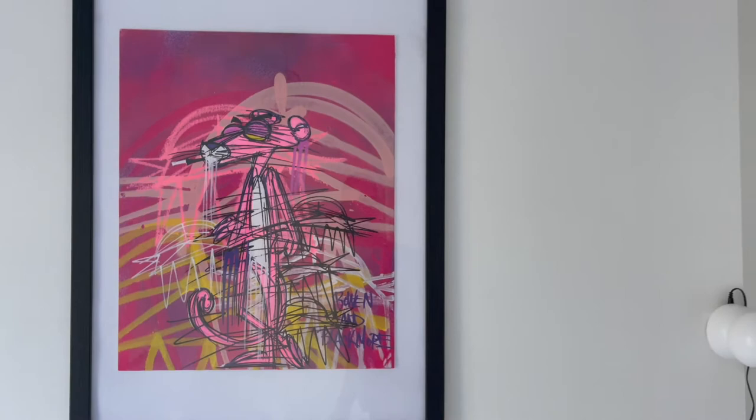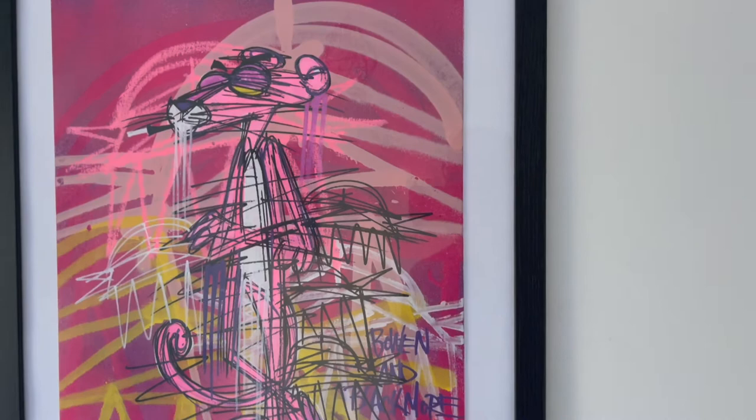I like this because it's nice and vibrant in color. You can see demon stars here as well, which is super cool. But this is nice and bright and Coney hangs in mine.